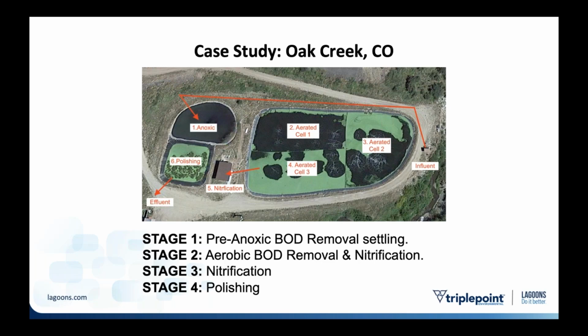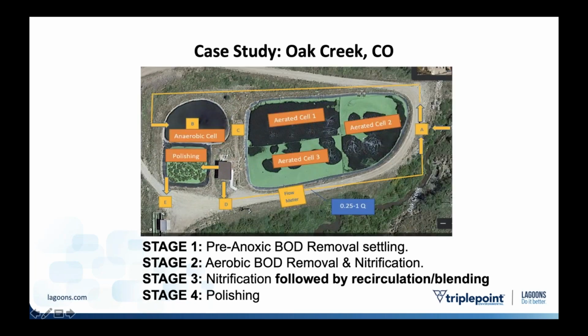And so they already had that, and then it goes from there into the aeration cells, which are one lagoon but 3 cells baffled. Then from there through a nitrification reactor, then through a polishing pond and out to the effluent. This plant has been operating for a good 10 years, 12 years, and doing quite well. It was primarily designed for low BOD and ammonia, but more recently they got a total inorganic nitrogen limit put on them from the CDPHE, the regulator here in Colorado, and so they're trying to figure out what to do, right? And so the plan that was come up with was to recirculate.